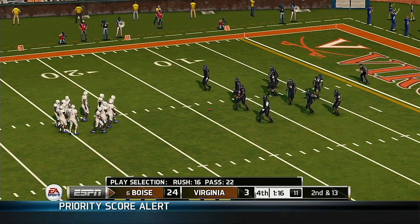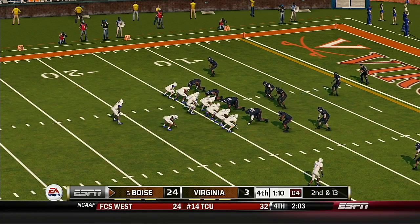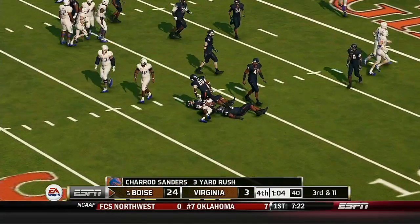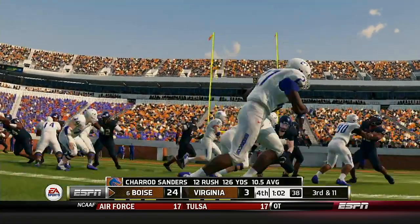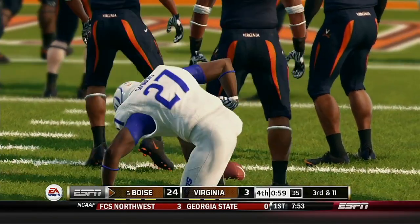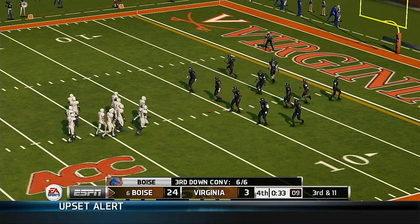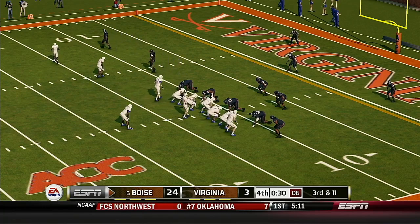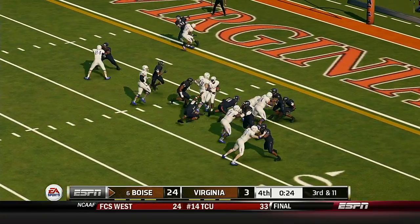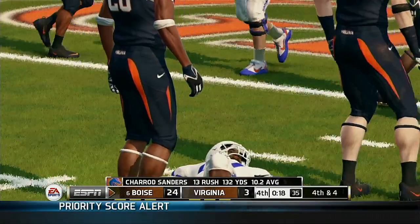This is the ninth play of this drive. Again with the run. Gets to about the 11-yard line. And so it's another third down upcoming here. Nice run there. Sanders gets 6 yards on the play. That makes it 4-4.